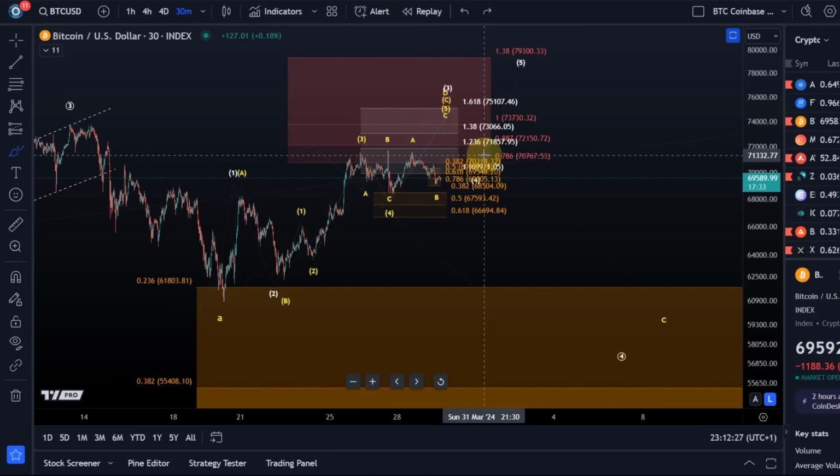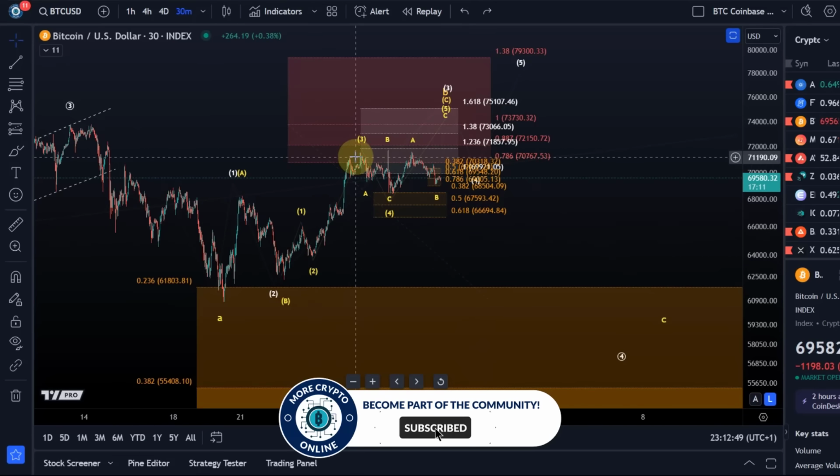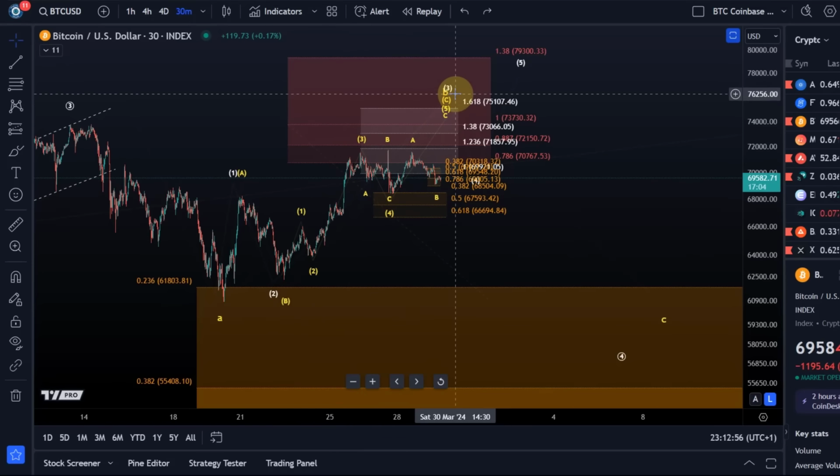My preferred scenario is yes, we form one more high in wave B, however it's not a must. Someone asked me in the previous video's comment section what gives me the certainty that wave B will form another high. Couldn't it be complete? That's precisely what I said. Yes, of course, it could be complete. The highest probability element of this rally is likely done. So one more high would be like the icing on the cake, but we don't need it, okay?